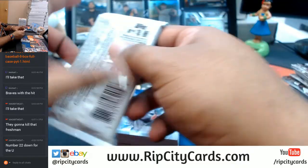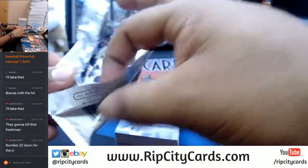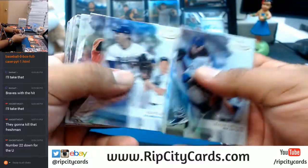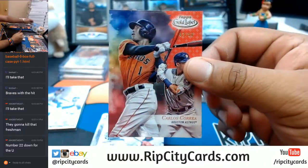Akers, man, that's a big boy right there. That kid, I think he might be a stud. Akers, Patrick, too, for Florida State. I like the way they run. Very physical.